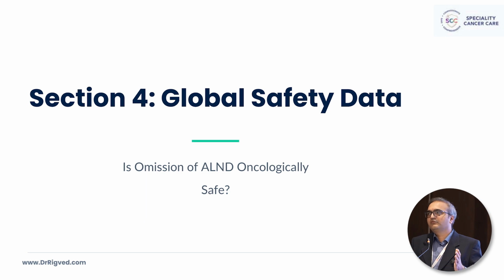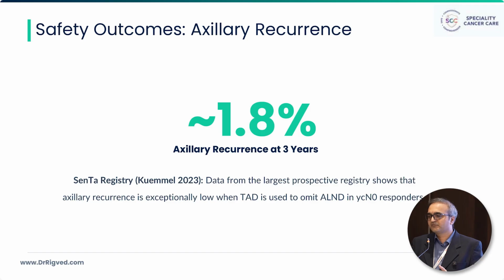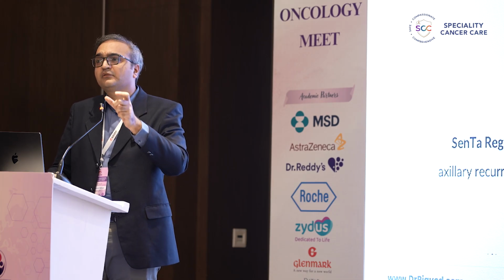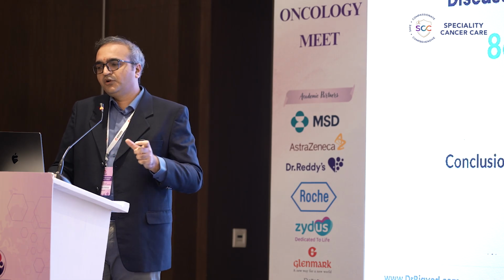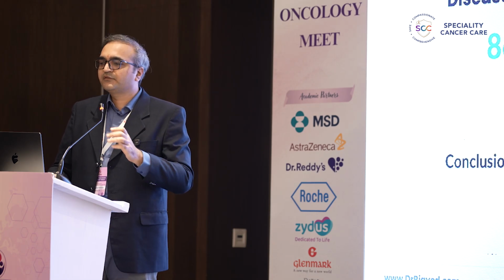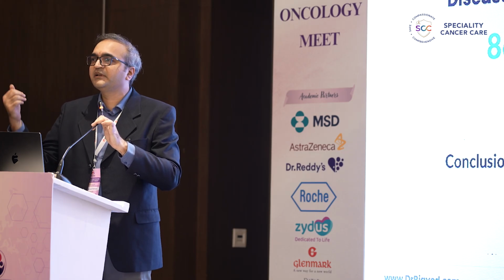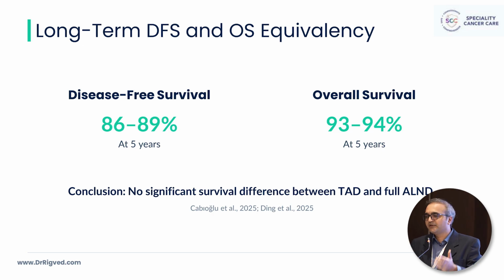So, we are de-escalating, but are we safe in doing that is the next question always. Axillary recurrences in this group of patients when followed up for a period of 3 years was only 1.8%, and this paper is a prospective registry data from the German. And long term, in breast cancers nobody wants 5-year and 10-year. Deepak will always tell give me 15-year data, 20-year data for survivals in breast. But right now we have only this much mature data.